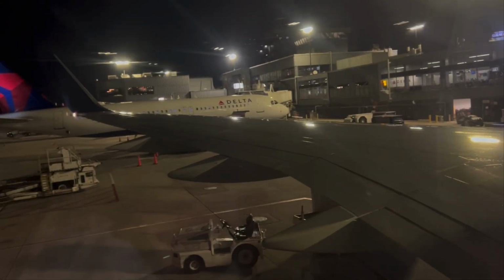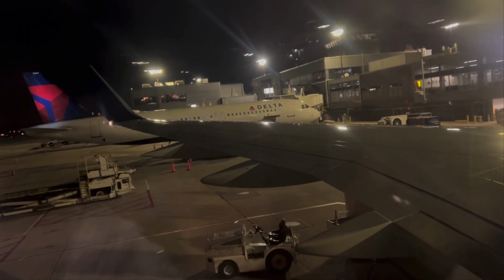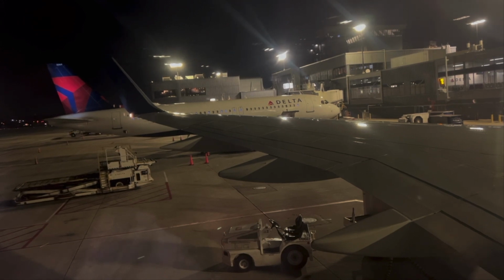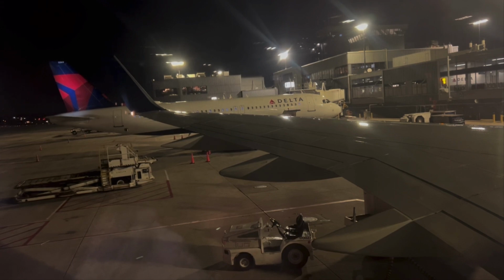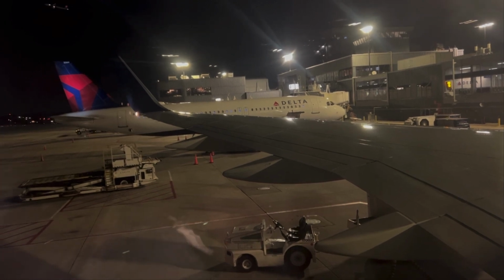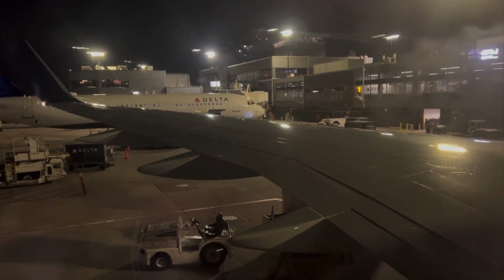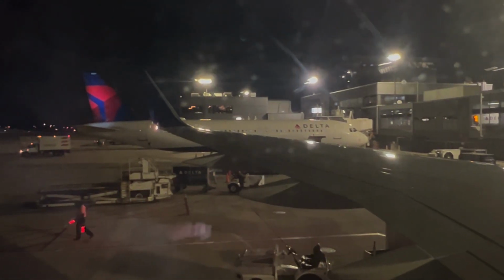But we can't leave until a small issue is addressed. We had to have one engine started at the gate due to an inoperative APU, but that only added a few more minutes to our departure time. Shortly after that, the ground crew went into position to prepare us for pushback.